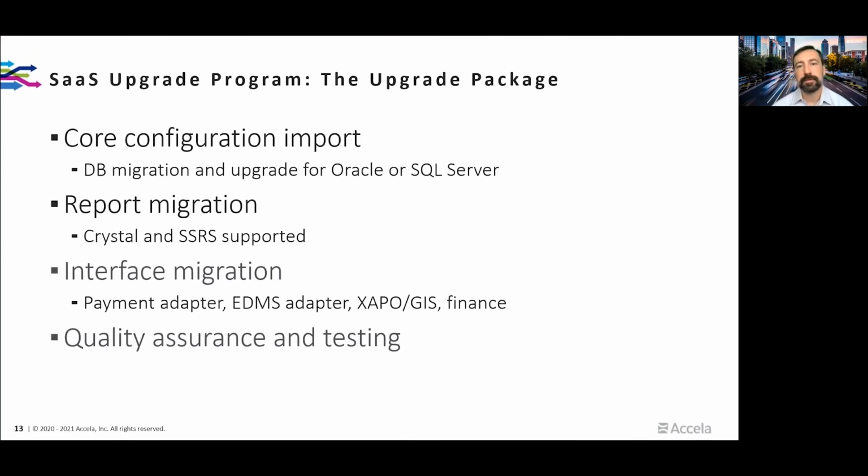So a little bit more about what's in our core migration package. So of course, we import your current configuration and your database and everything in there, get that into the cloud environments. We take care of the reports, getting those migrated into the environment, SSRS, Crystal, Ad Hoc. Those can need a little refactoring if they're taking advantage of some database customization.